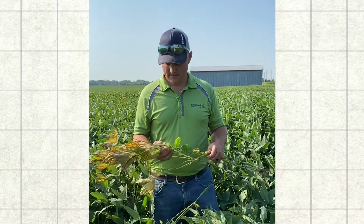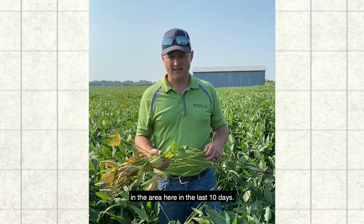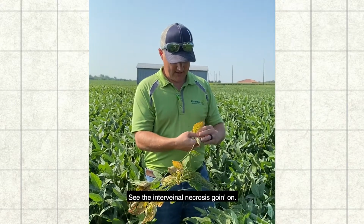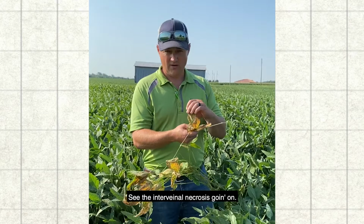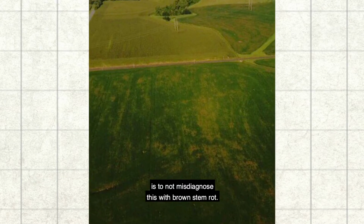We've been seeing quite a bit of sudden death in the area here in the last 10 days. You can see here we're looking at a lot of these leaves. You can see the interveinal necrosis going on. The thing we have to be careful about though is to not misdiagnose this with brown stem rot.